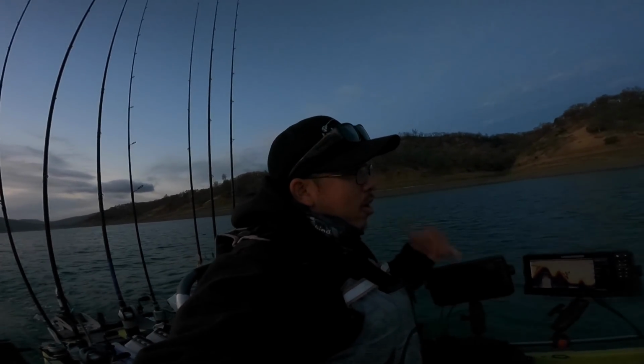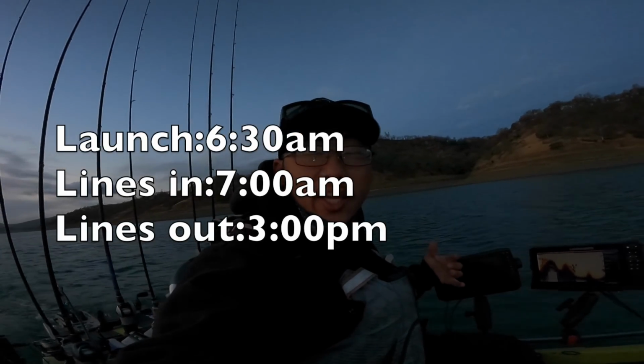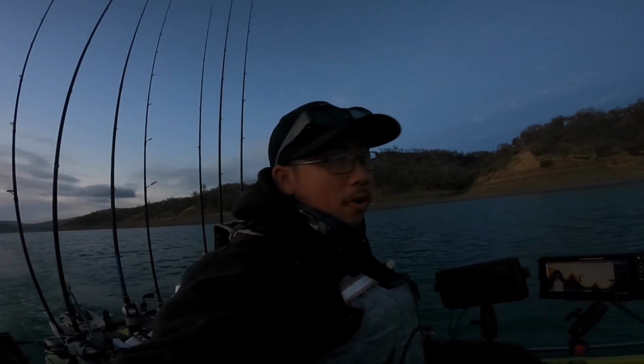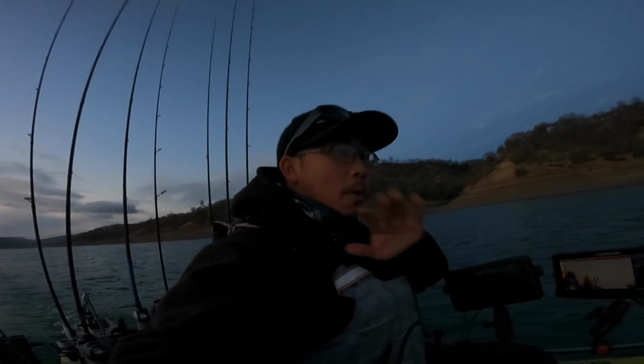Hey guys, we are here at Berryessa and we are fishing the Yak-A-Bass TOC. This is day one. Yesterday we did get on some fish, but the thing about fish that aren't bait, they're always moving. So we're gonna run to the spot, see if they're still around. If not, we're just gonna go and junk fish and look for them. The bite is tough. I'm hoping for five fish, five keepers.